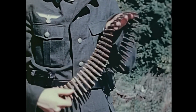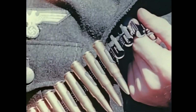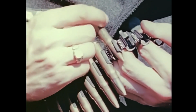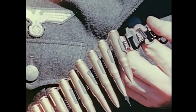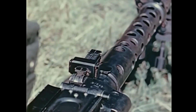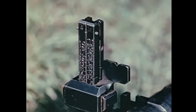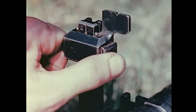This belt holds 50 rounds and may be connected with another, or in a series of several. Made of non-disintegrating metallic links, refilled many times, the belt feed is still only one of several feed systems with adapters found in use with this gun. Standard sight for use with the bipod mount is the vertical leaf sight with open V-notch. Graduations are from 219 to 2,187 yards.